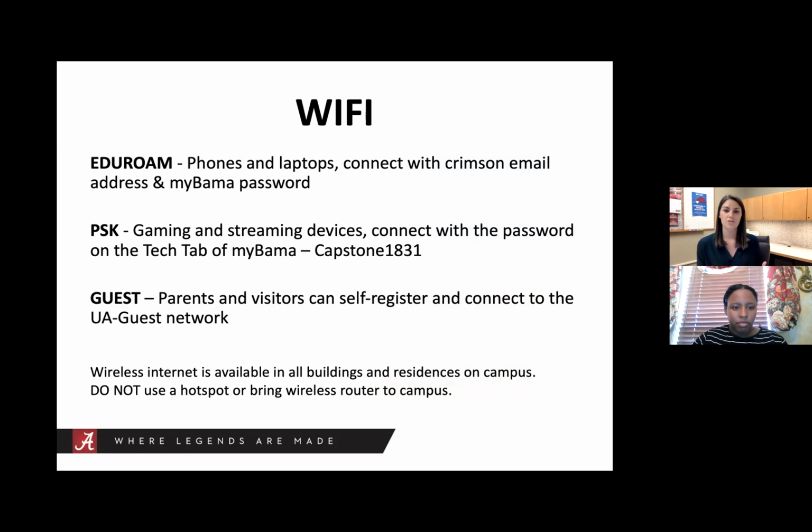The cool thing about EduRoom is that thousands of other schools across the US and even internationally, back when we're traveling again one day, all of those schools use EduRoom too. So if you happen to have a student at another school and you visit their campus, your student can be connected to EduRoom. UAB, even Auburn, lots of schools use EduRoom. So it's a cool partnership.